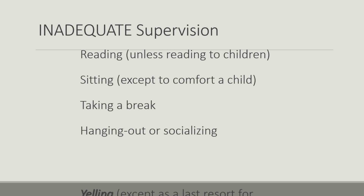Each year, 15 children under the age of 14 die from playground-related injuries. And each year, more than 200,000 children under the age of 14 are treated in emergency rooms for playground-related injuries. Of those 200,000, lack of supervision is associated with 40%. So 40% of those injuries could have been prevented with appropriate supervision. That's a huge number.